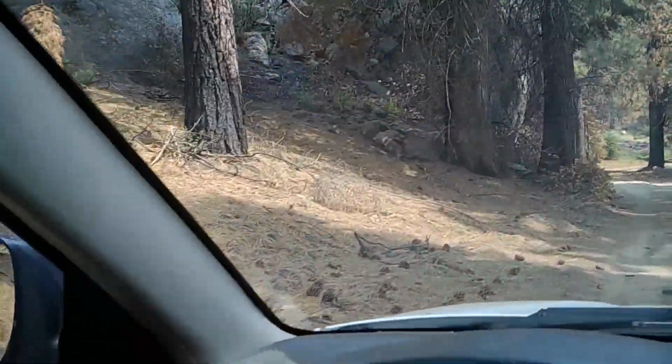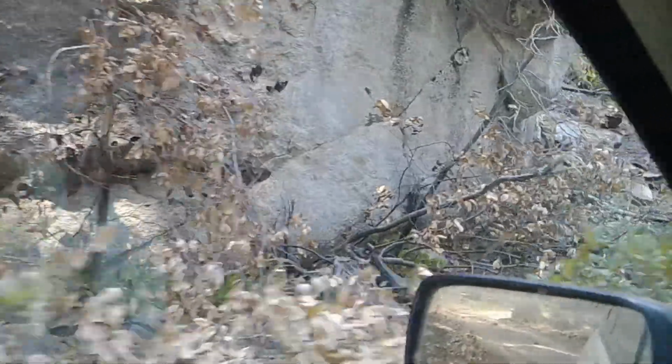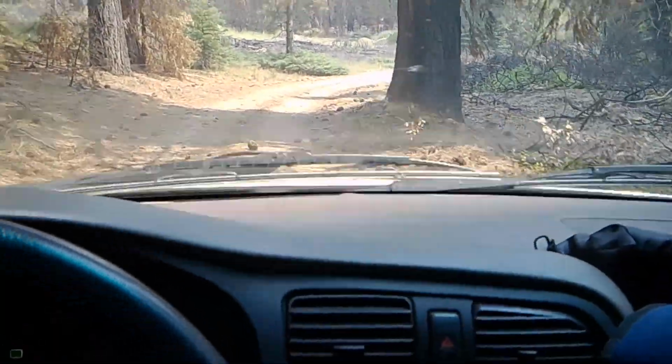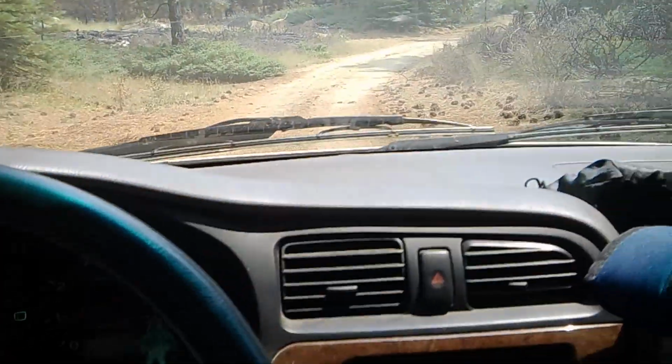There's some nice rocks right along the road here, boulders that could be potential rappelling places, or work on the top of the car. More of the meadow. Alright, I think I'm going to pause it for a few minutes. We're getting close to the creek, but give me a couple minutes.